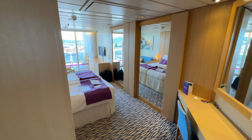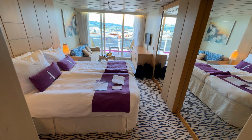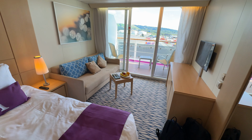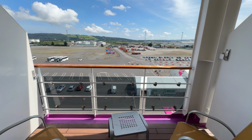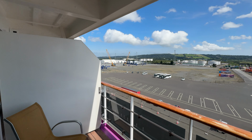So the good points that we have found with this cabin, having been here for 5 nights, is it's a really good size. There's plenty of room to move around the bed, to pass each other at the desk area and getting in and out of the balcony. And it is a good layout in terms of the cabin and the use of the space. Lovely big mirrors and things like that really give a sense as well to make the cabin feel bigger. And the balcony is also probably the biggest balcony we've had. Yeah, everything about this is sort of supersized.